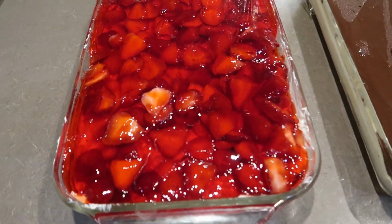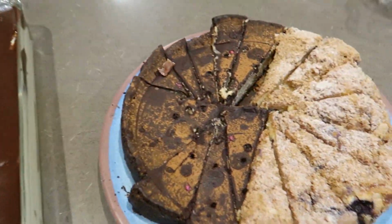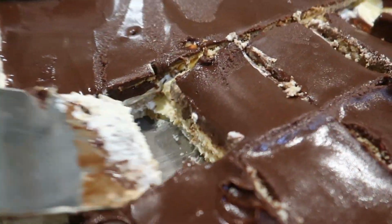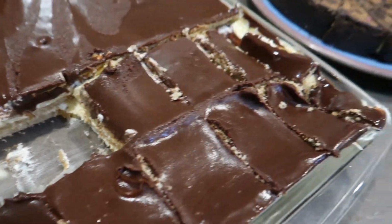All right, here's dessert. Strawberry pretzel, chocolate eclair, more cheesecake. You just start to see a general orange flash, and you're like, that's not good. It's time. This is the cheesecake. And then, all of a sudden, eclairs.